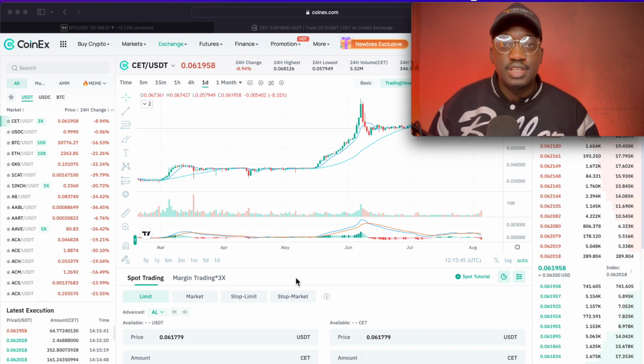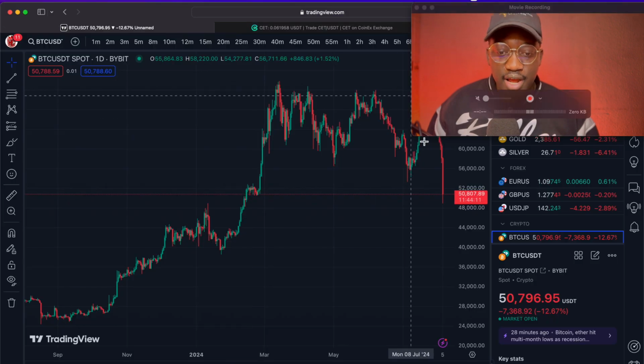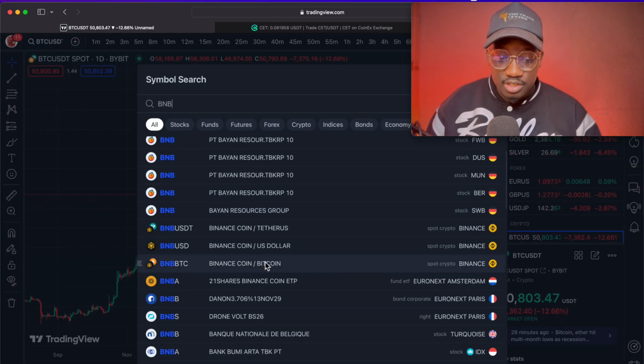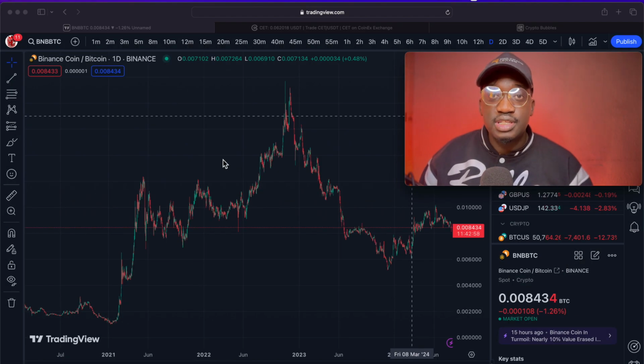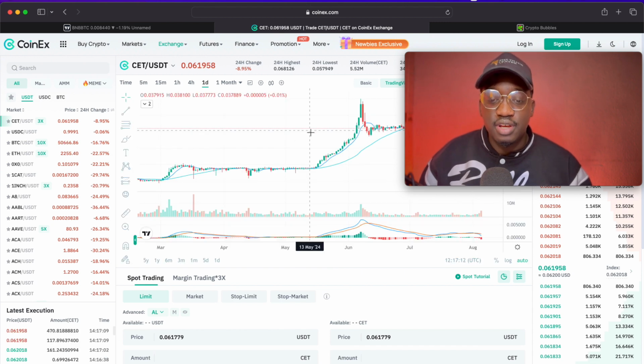Because we have seen coins like BNB performing very, very well during the last bull run, and this is because BNB is a native token for Binance Crypto Exchange. So these crypto exchanges really try hard to push or pump these prices for their native tokens, because these native tokens are good for the crypto exchanges. So the question is, what is the next native token that you can take advantage of in 2024?